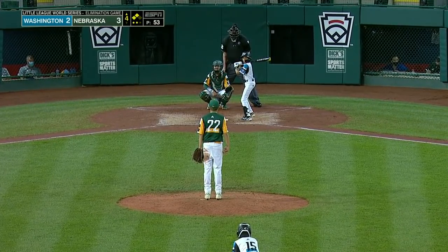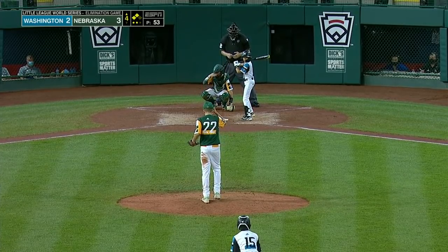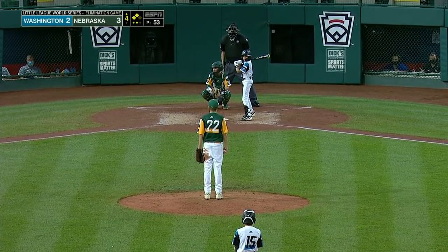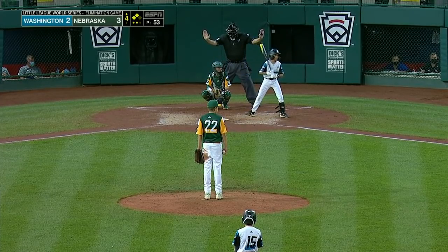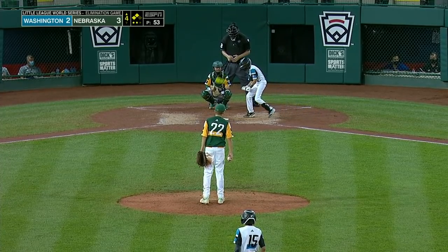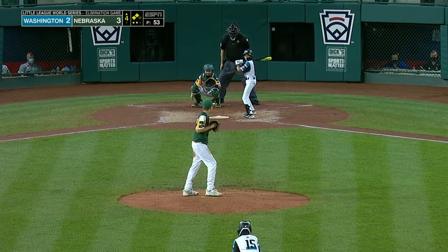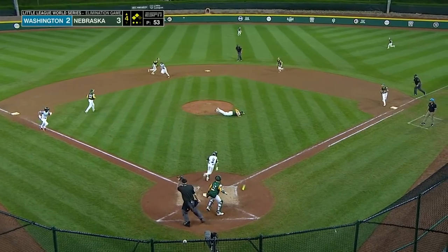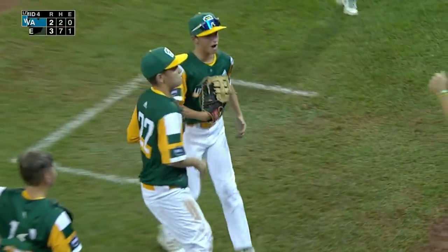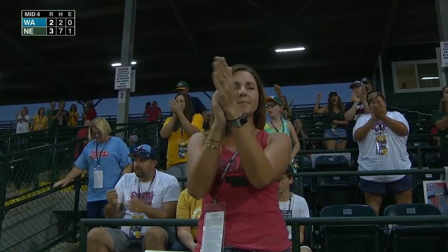Here comes another one of our favorites, Sawyer Todd. Nepple wants to be sure a ball doesn't get by his catcher, Owen Brown, with that tying run now 60 feet away at third base. On the ground, Nepple tackled it, and he gets up and throws. Todd retired. They do get a couple, strand two. Good game going on right here. It's 3-2, Nebraska over Washington.